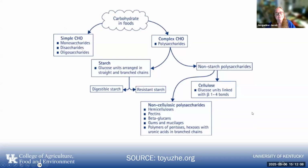Carbohydrates in foods, there's many different kinds. You get simple carbohydrates: monosaccharides, which are 1 sugar, disaccharides, which are 2, and oligosaccharides, which are more than that. And when you get very complex ones, they call them polysaccharides. When you digest them, they become glucose units that can be digested. Some will be easier to digest than others. Then we have what's called non-starch polysaccharides, like cellulose, which we can't digest, but there are other non-cellulose, non-starch polysaccharides that occur in plants that are fed to poultry. We'll go through some of those.